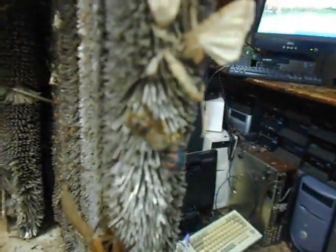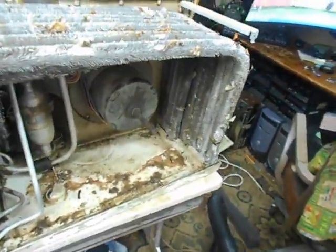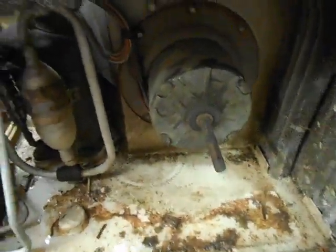Use this shop vac. I'm going to suck up some of this crap and these dead bees. One decapitated, one just dead. I don't know how the hell those got in there. Seriously, like 2 or 3 months ago. Well, let's see. It's July. It's been more than 2 or 3 months. I just cleaned this not too long ago.